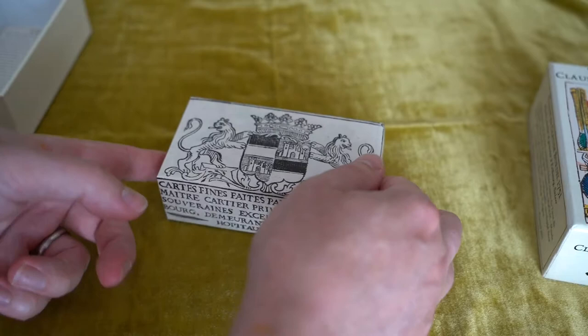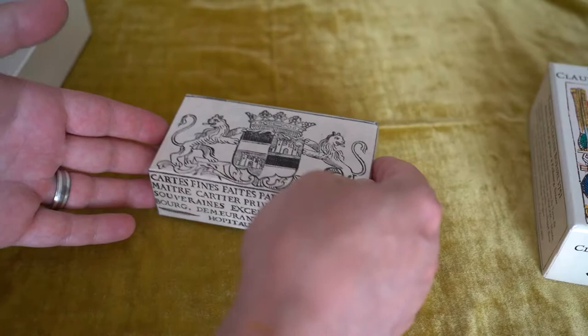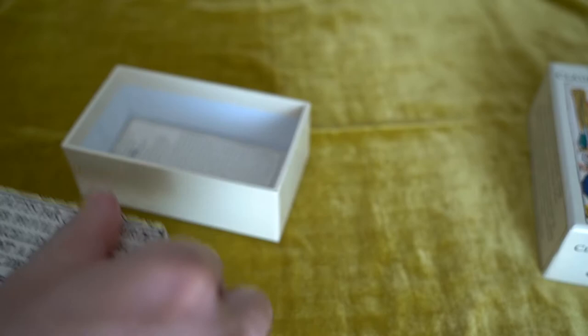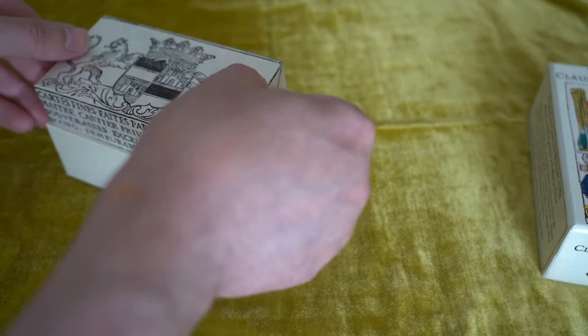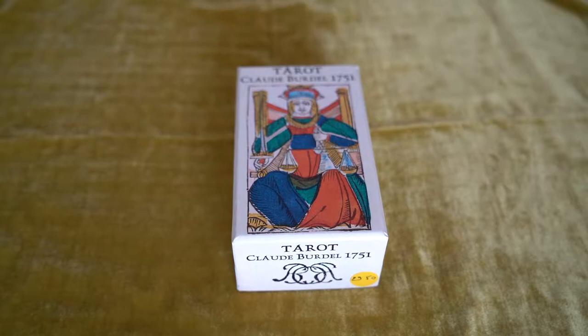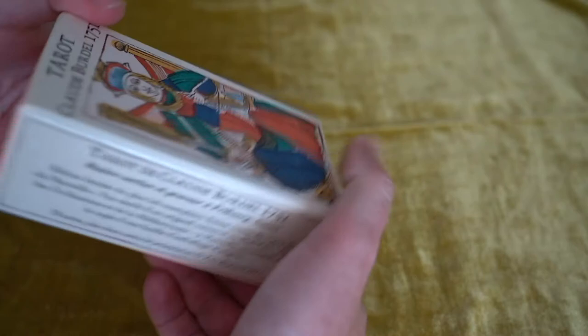And I know here in Virginia, in Colonial Williamsburg, they sell actual card sets in the paper as part of how the cards were. Let's see if we can get it back in the box. There it goes. Just fits just so. It does not rattle. But it's a beautiful presentation. So that is the Claude Burdel 1751 Marseille deck. And there's the Claude Burdel mark there. So I have 20. This is $29.50.